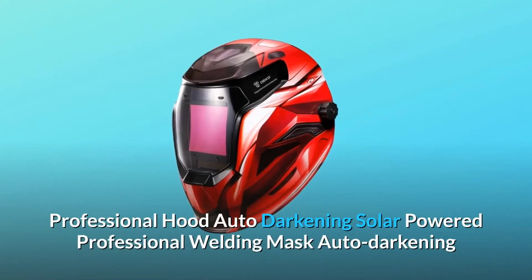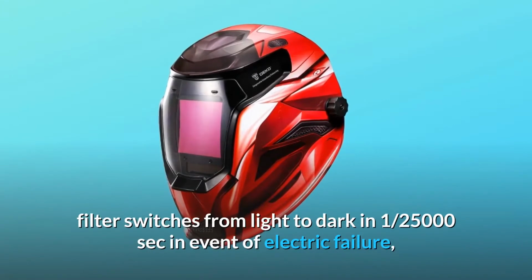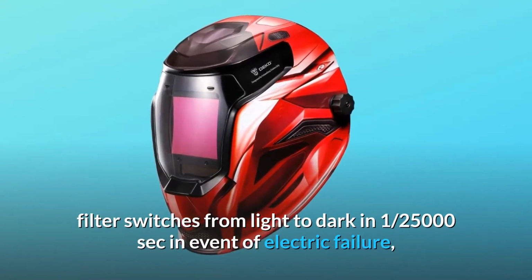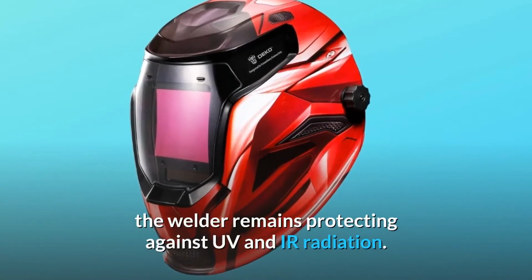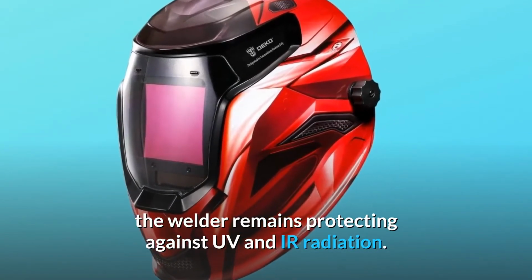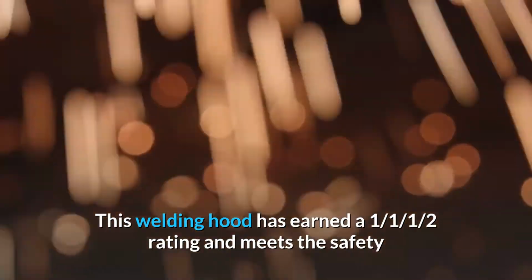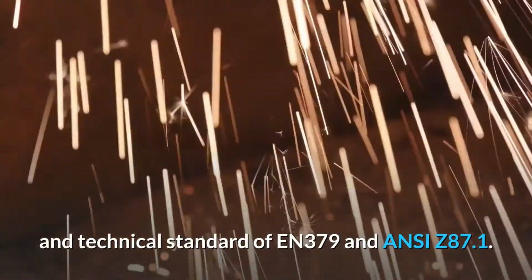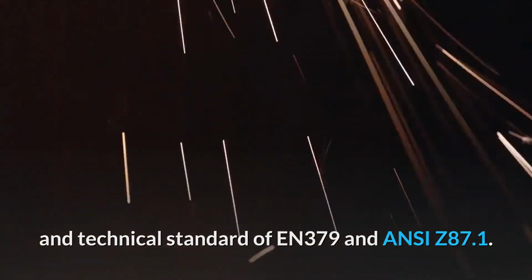Professional Hood Auto Darkening Solar-Powered Professional Welding Mask. Auto Darkening Filter switches from light to dark in 1/25,000th of a second in the event of electric failure. The welder remains protected against UV and IR radiation. This welding hood has earned a 1/1/1/1.5 rating and meets the safety and technical standards of EN379 and ANSI Z87.1.